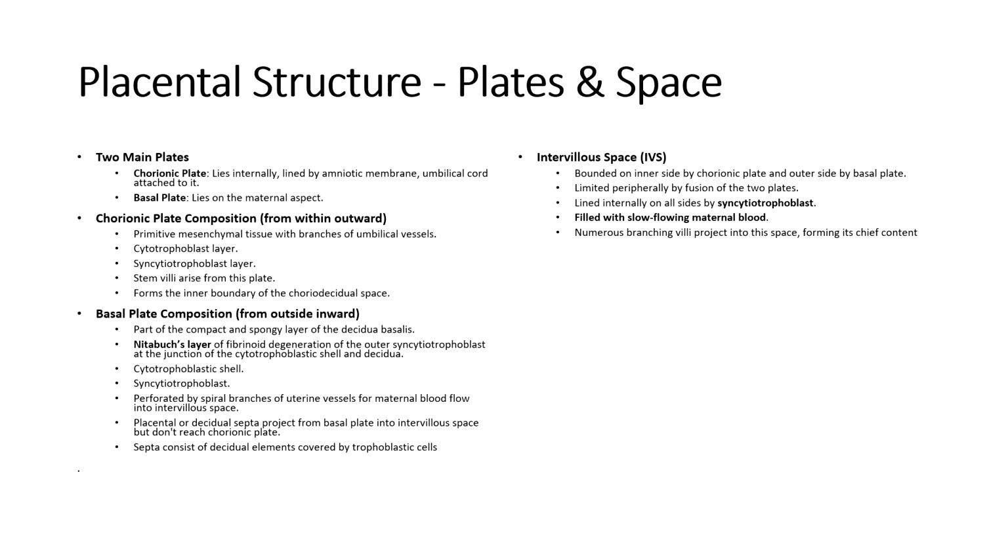Well, internally, it's cleverly arranged. You've basically got two main plates. There's the chorionic plate on the inside, the fetal side where the cord attaches, and then the basal plate on the outside, the maternal side, attached to the uterus. And between them is that space. Exactly, the intervillous space we talked about. It's basically filled with slowly flowing maternal blood like a shallow lake. And suspended in that lake are all the stem villi and their branches, like trees dipping into water.